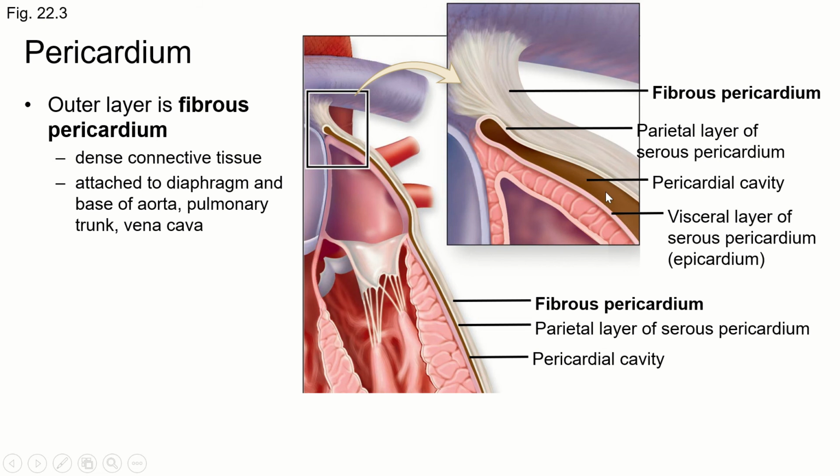Okay, so in addition to the 2 layers of epithelium, there is this fibrous pericardium, which is really the tough part. So we have this outer layer of fibrous pericardium, dense irregular connective tissue, very, very strong. It is attached to the structures around the heart: the diaphragm at the bottom, the aorta at the top, the pulmonary trunk, and the vena cava. Then there's the serous pericardium, the parietal layer, the cavity in between filled with a very thin layer of fluid, and then the visceral layer of the serous pericardium, which is actually attached to the heart muscle itself.